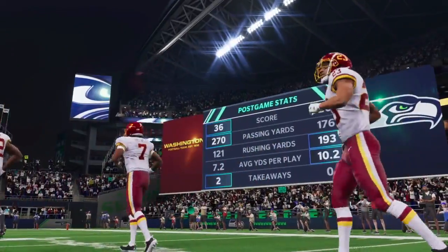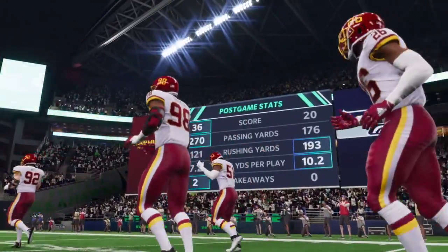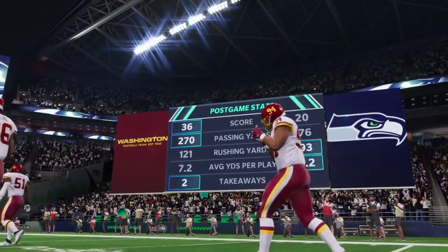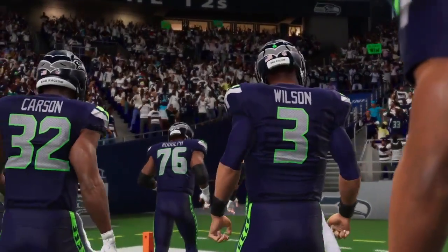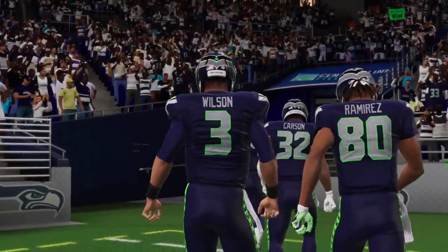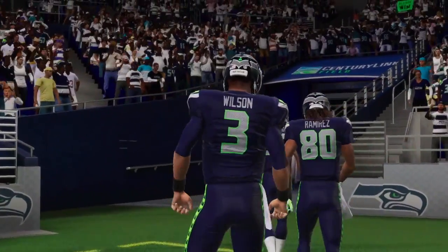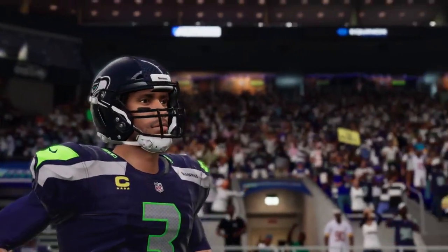So for Washington, their strong start to the year continues as they're up to 5-1. And now they'll get the weekend off as they get a little extra time to prepare to face the Buffalo Bills. Meanwhile, for Seattle, they can't quite seem to turn things around as they fall into 2-4 now on the year. And they'll be back home next week as they're set to take on the Cincinnati Bengals.